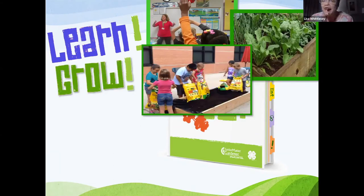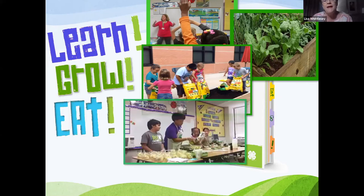Growing, we want the kids to grow vegetables, okay? And most of our groups do raised beds, but we do have some groups that do container gardens. The most important thing though is there's definitely a correlation with them growing it and having a willingness to taste and try. So we want them to grow it because it gives them multiple exposures to those vegetables.